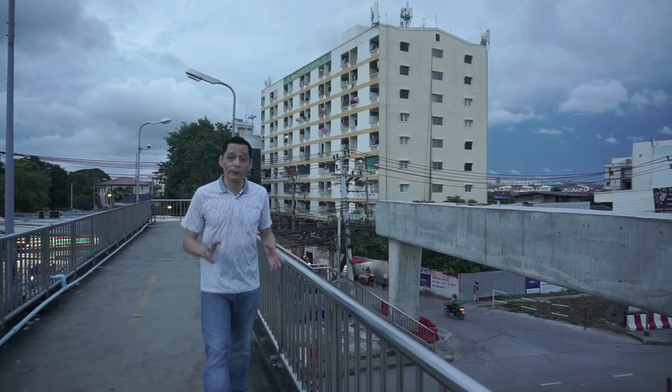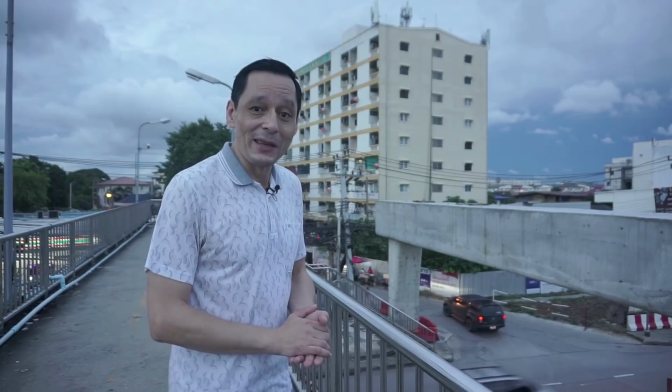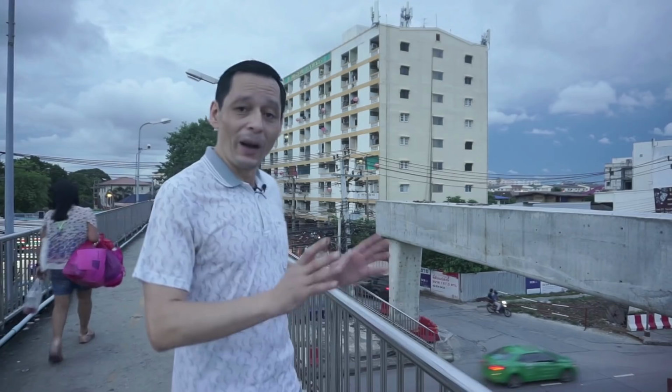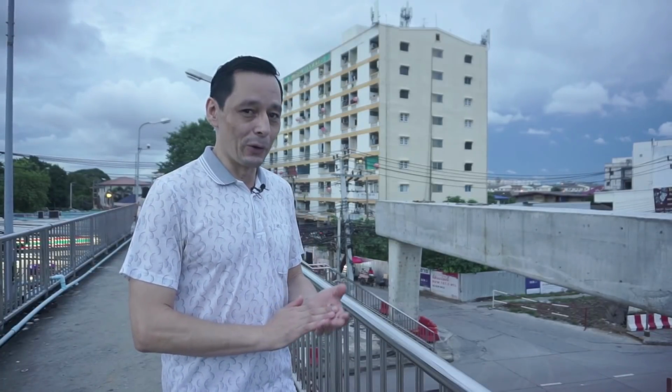Well, the Pink Line is definitely going to make life a lot easier getting across parts of the city. It's almost enough to make you want to move to Minburi, isn't it? Or maybe not. Anyway, there's a market around here somewhere. I'm hungry, and that is the great thing about Bangkok. Everywhere you turn, there's something to eat, unless it's lockdown, of course, and it's not.